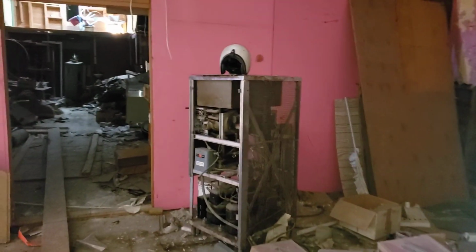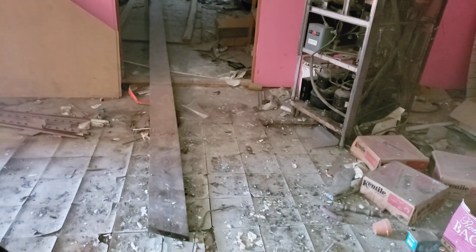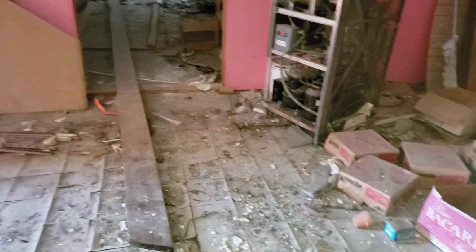It's all over now. Also, something more exciting. Right now we're just checking out what this building is made out of. So these are some really cool old tiles on the floor here.